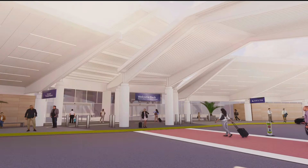The terminal renovation project is slated for completion in the fall of 2020.